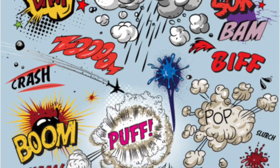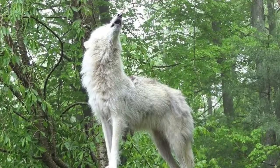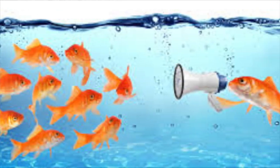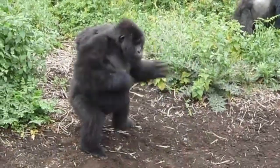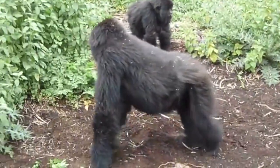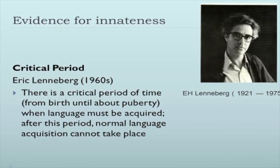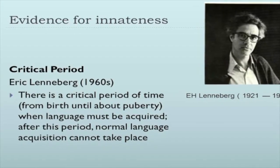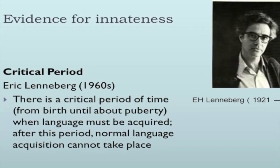Basic sounds are not language, Aron. Wolves don't have a language. They have basic communication skills. Fish don't have language. Apes don't have language. They have primitive communication skills. Get that? No professional linguist would ever say that wolves or apes possess a language, or that fish do, because non-humans do not communicate by using language.